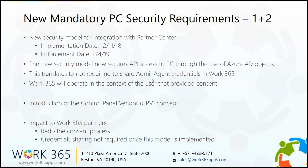The first announcement that we will discuss today is regarding Partner Center security. This is in fact a three-part announcement. The first part is about the way partners connect to Partner Center via APIs. Currently, this connection is made by REST APIs using an app plus user and app only model. What this involves is registering an application and Partner Center tenant and then using a combination of the application ID and appropriate credentials to connect to Partner Center. This approach works, but requires partners to share their credentials with control panel vendors such as Work365. It also means that the integration account cannot have multi-factor authentication.